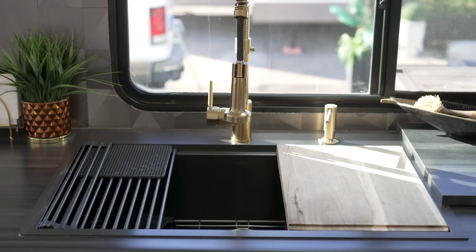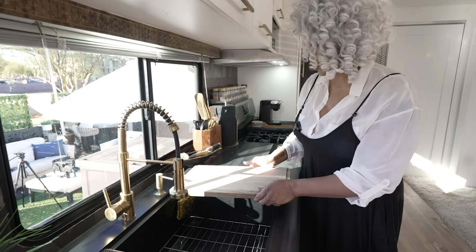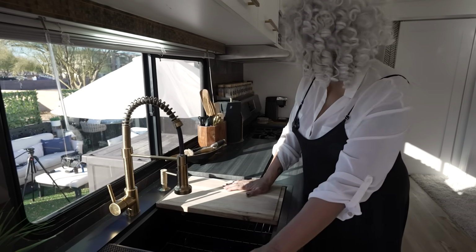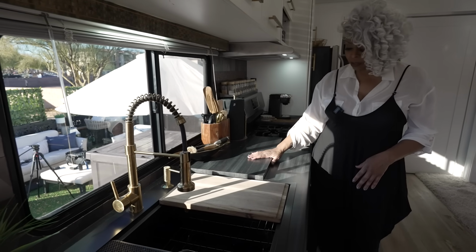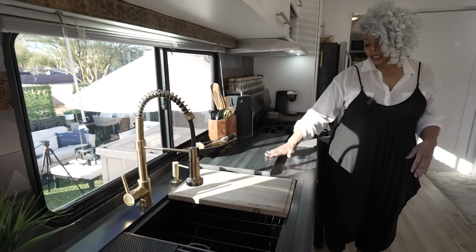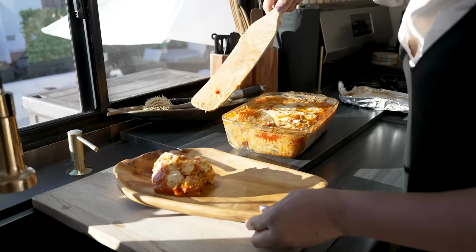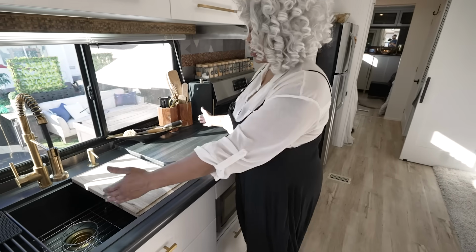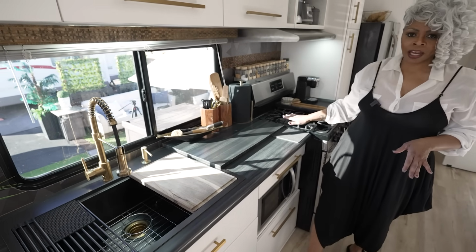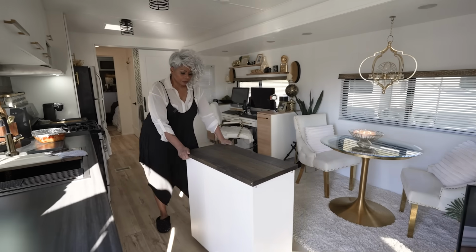Then I ended up going with this gooseneck brass faucet. I was able to get in a really big sink here, and it came with this matching cutting board and a drain rack. When they were doing my countertops, I actually had them cut out an additional piece. So you'll see from here to here, it's two-tiered. If I was entertaining and I didn't want to use the sink and I wanted the whole counter to be a buffet, I can take this whole entire piece and drop it right in here, and then it becomes one seamless piece of counter.